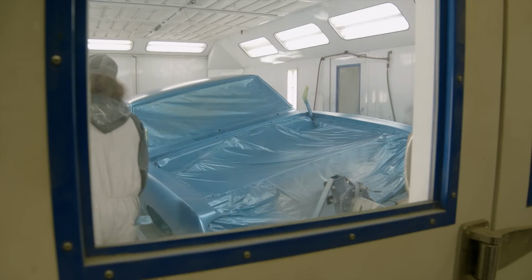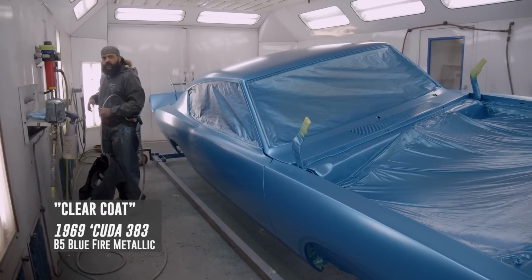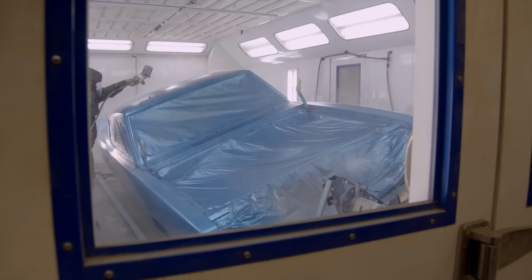So with the car being in the booth, I like to let that sit for an hour or two, fully gas out, let all the vapors, just everything breathe a little bit. Then at that point, I'll go back in the booth, double check the car, then it's time to clear it.